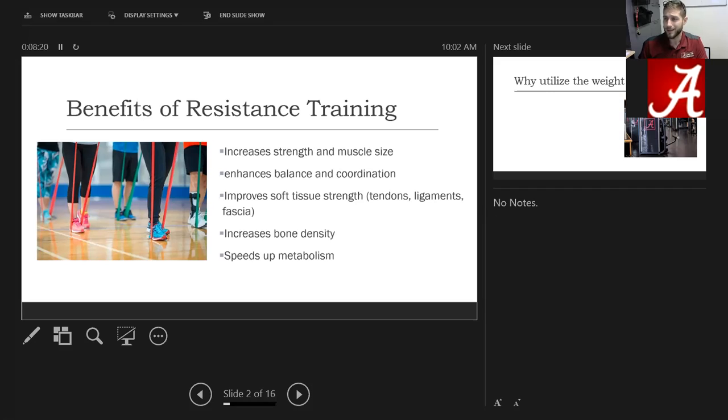And there are a lot of different benefits. The first one on here is probably the most well-known and, as a result, the reason people often stay away from it: resistance training can increase strength and muscle size. I say it can increase strength and muscle size because while resistance training is needed to do these things, you're not always necessarily going to gain a lot of muscle from it. A lot of times I hear clients say, I don't want to do weights. I don't want to do anything like that because I'm worried about getting bulky.